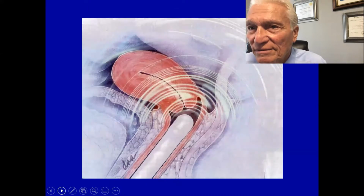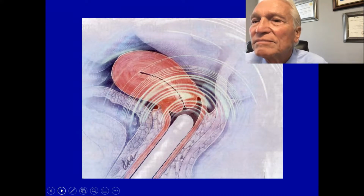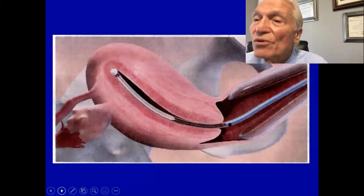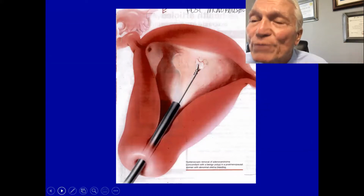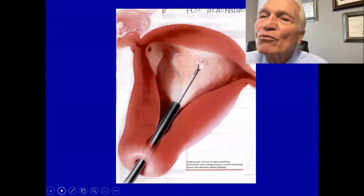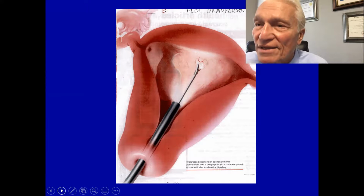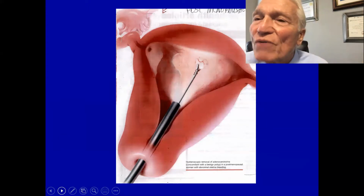How do we diagnose this? We do a transvaginal ultrasound. We could do a sonohysterogram. And we do a hysteroscopy and biopsy. And if you have endometrial cancer, the therapy is a complete hysterectomy. We remove your tubes and ovaries, and the surgeon that should be doing this is a GYN cancer surgeon. They sample your pelvic lymph nodes and the major lymph nodes around your major vessels.